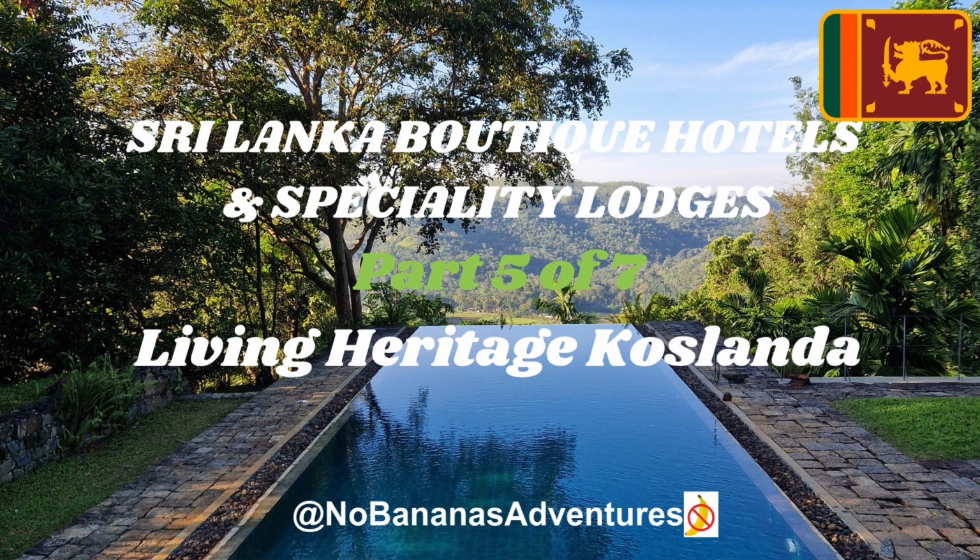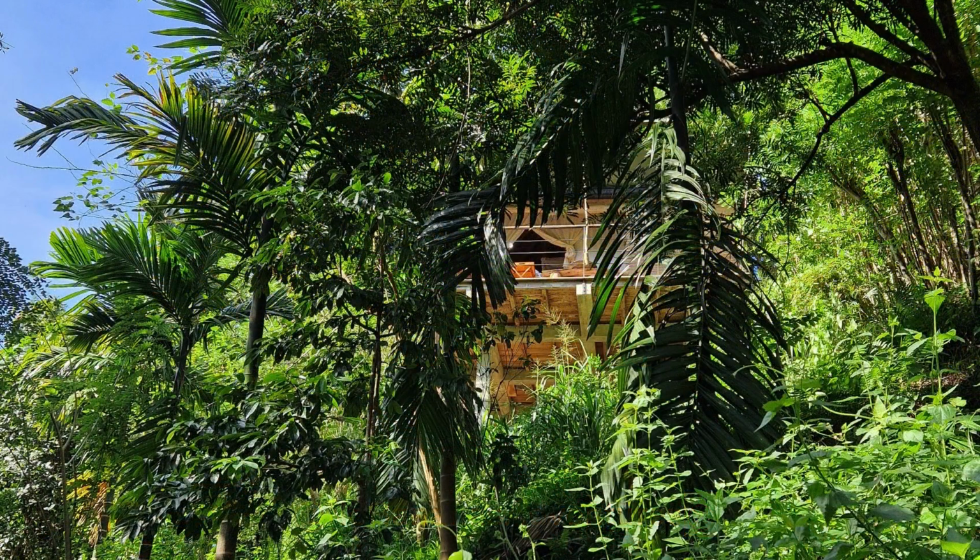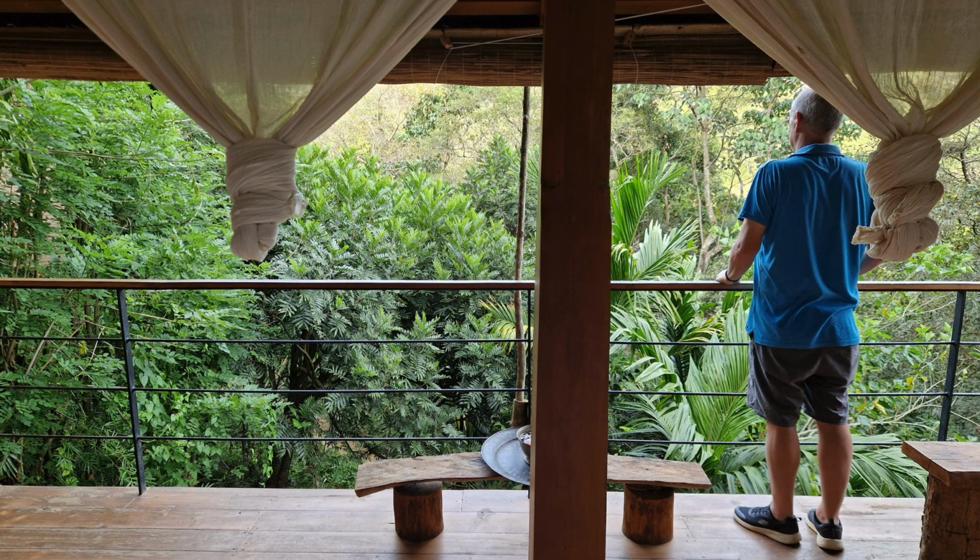So next up, here's our idyllic back to nature experience at Living Heritage Koslanda. We stayed in a forest pavilion which was almost a tree house, built on stilts and hidden away on a tree-covered slope. There were 6 of this room type.